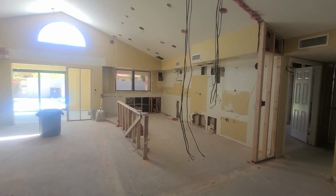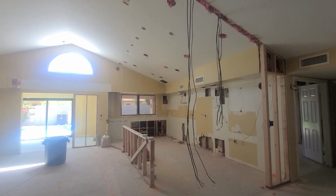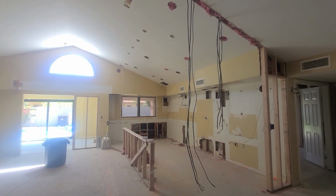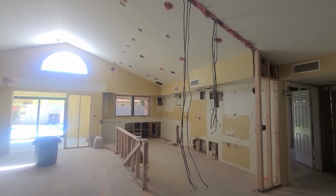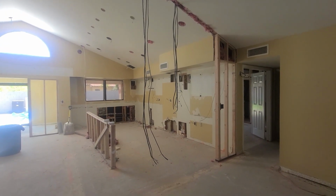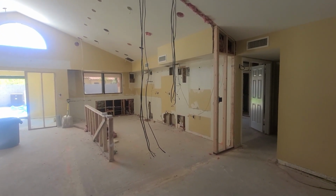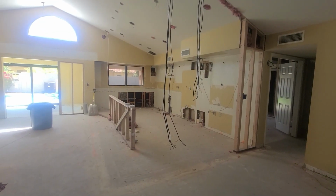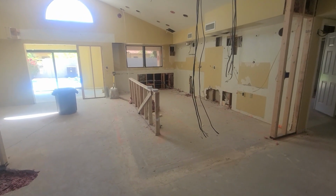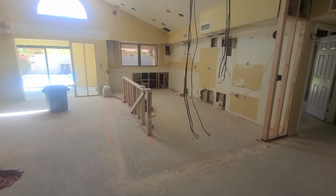Awesome, awesome, awesome. We've got lighting done. Our can light locations are in. We won't know where all of those are right now, it just looks like Swiss cheese, right? But can light locations are in. We've got electrical hanging down from the ceiling so that they can reroute those wires for appliances. We've got some smoke detectors sitting on the island also so that they can be located throughout the house.